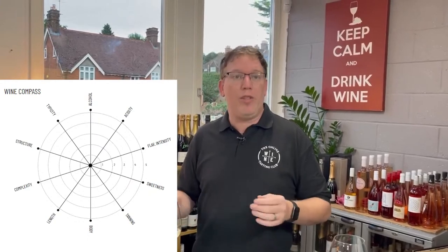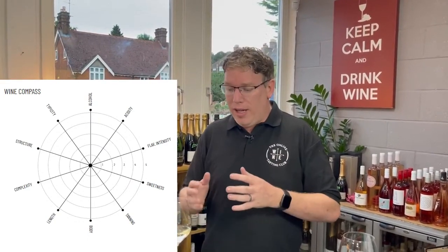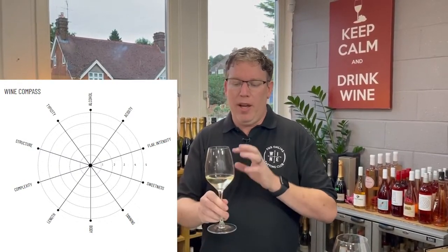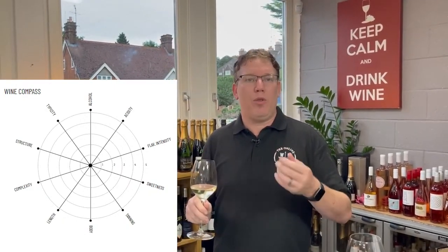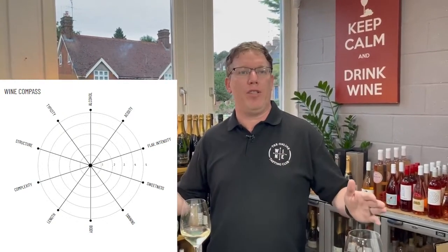So if you look at those, that can kind of give you a bit of a clue as to where the wine sits. And the line is, every wine is in comparison to the rest. So you might pick this up and go, this is full-bodied compared to something else, or this is light-bodied compared to something else. So what you're trying to do is put each wine you taste on a finite scale.